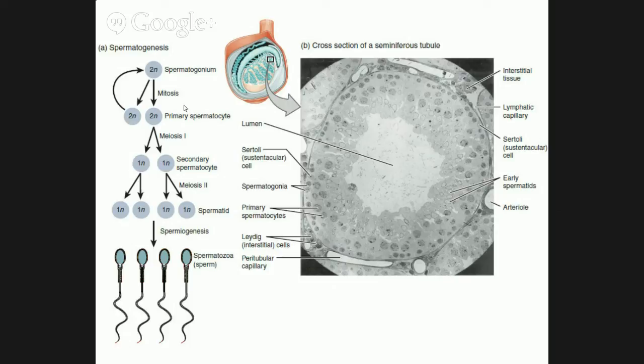Now, this is a picture summarizing the meiotic divisions that eventually produce sperm. There's a diploid cell designated by 2N called a spermatogonium that's in this layer of tissue. It undergoes a mitotic division, making 2 clonal copies of itself. One of those just remains as a spermatogonium as the stem cell for making these. And the other one is called a primary spermatocyte. It goes through the first meiotic division here, giving rise to the secondary spermatocytes.